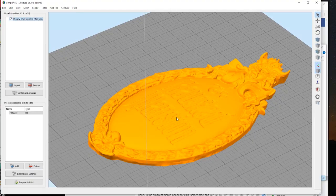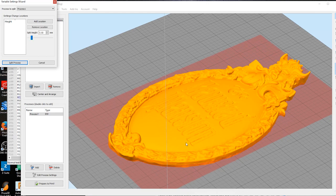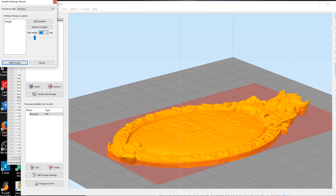And the idea was when the model was printing the lower part of it, I wanted a higher layer height and not as much infill to save on the plastic. And then once it got to the part where the model needed to get more infill to support top layers, I could have it do that. And I could use the new Simplify3D feature in its 4.0 software called the Variable Settings Wizard. The Variable Settings Wizard is kind of neat. It allows you to take a process and split it at different heights. And for this one, I figured I could split it right around 6 millimeters.